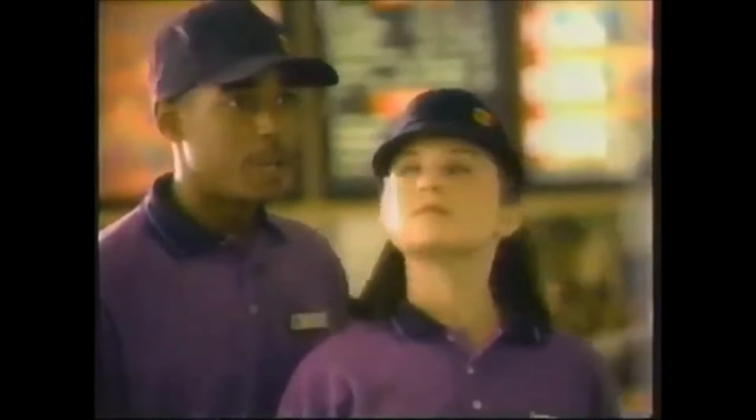Any sign of them yet? Nope. Execute! Let's move! Huh, where are they? I'm sure they're on their way. Don't worry, they'll make it. They're coming! I feel!